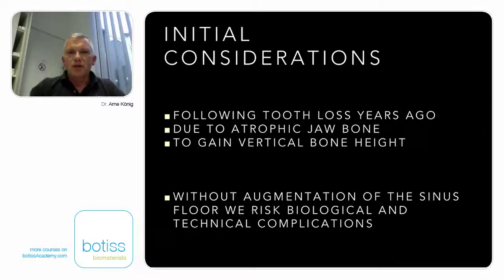The indication is the following: the tooth was lost years ago. Then we have an atrophic jawbone, and we need to gain vertical bone height. We can see it in X-ray in the later slides. Without augmentation of the sinus floor, we risk biological and technical complications.